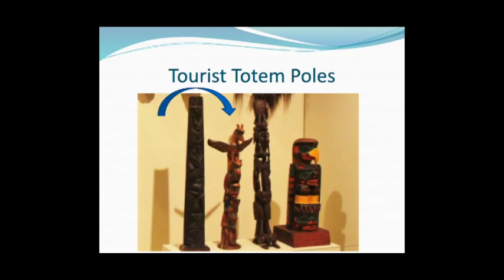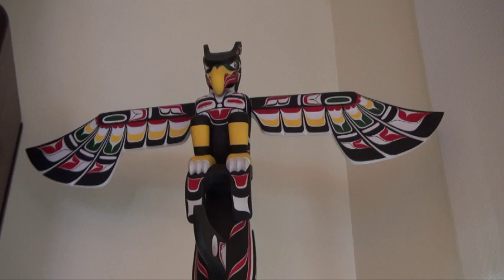This is a totem pole carved by a famous Native American carver, Charlie James, from the 1920s. And this was folk art. People like Charlie James would come and meet the airplanes and the cruise ships and the trains coming to this region and sell these little totem poles called folk art. And this was really looked down on at the time by serious collectors. And now they're quite valuable and very important in the art of the Northwest Coast.